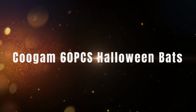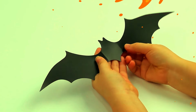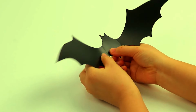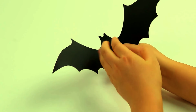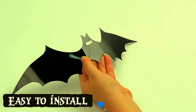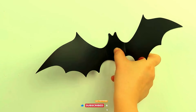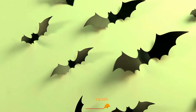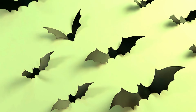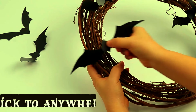Koogam 60 PC's Halloween Bats. Get ready to transform your space into a spooky scene with the Koogam 60 PC's Halloween Bats decoration. This set includes 60 realistic 3D black PVC bats in 4 different sizes, perfect for adding an eerie, flying effect to your Halloween decor. Whether you're decorating your living room, bathroom, or hallway, these bats will bring an air of mystery and fright to any corner of your home.